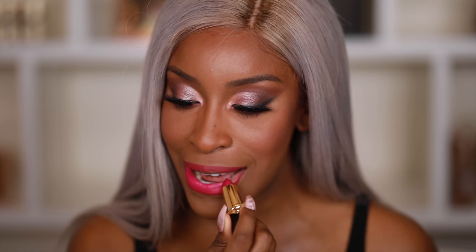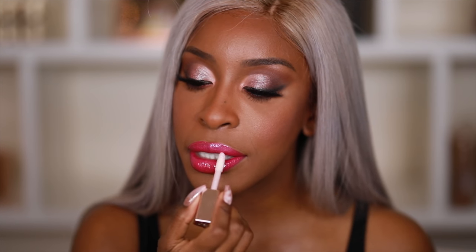And then for my lips, I'm gonna take Pink Ultraness 413, the Luxe Trance lipstick from Pat McGrath. And then I'm gonna take a little bit of my Fenty Gloss Bomb in the color Diamond Milk. Diamonds are forever. And that is the final look.